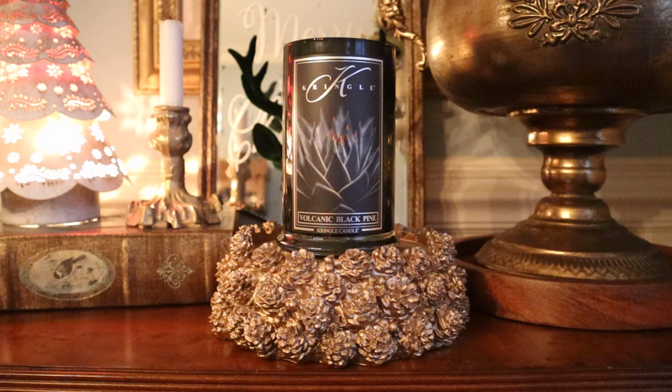So let's go ahead and read through the scent description here. We'll talk about the top, mid, and base notes. I'll tell you what I actually smell with my nose. We'll talk about the strength in the throw and then any burn issues that may have come up, and we'll wrap it up. Okay. Volcanic Black Pine.